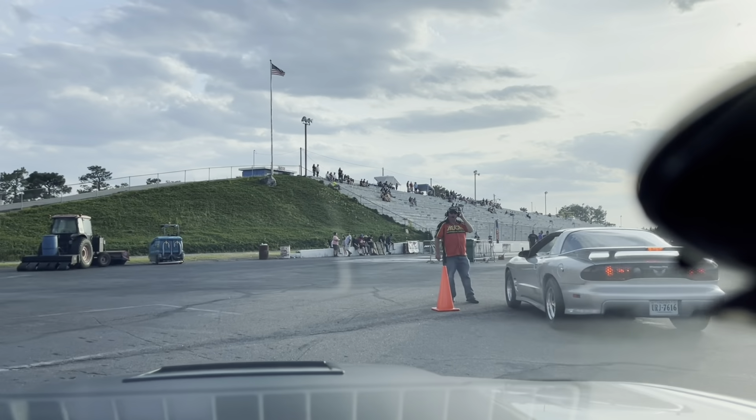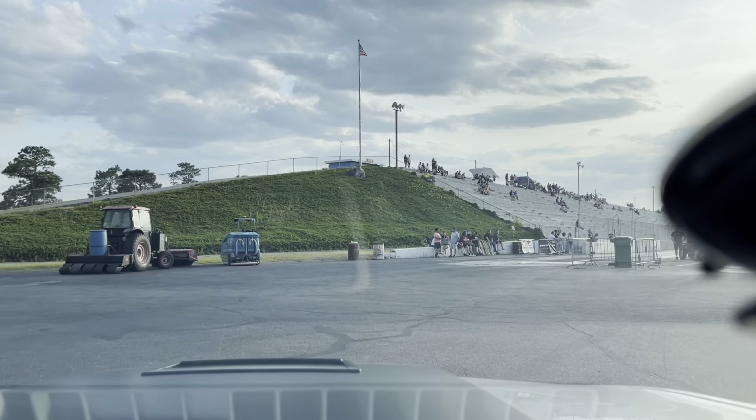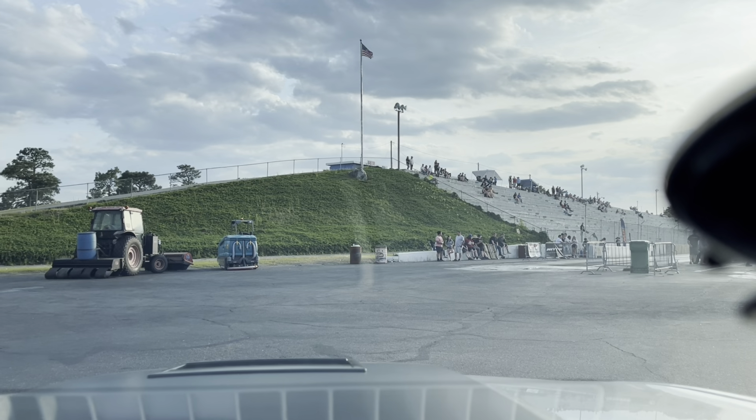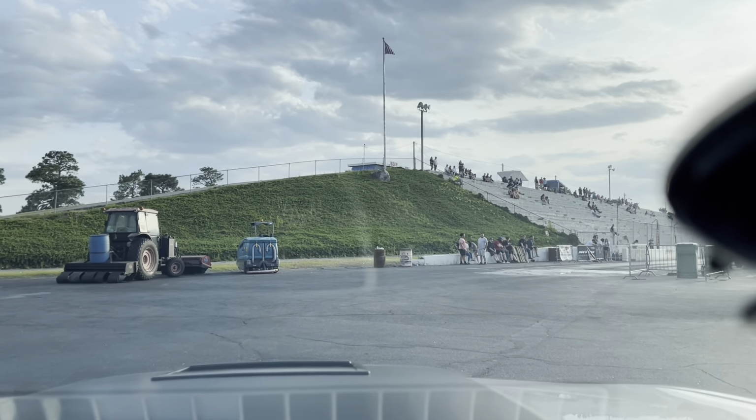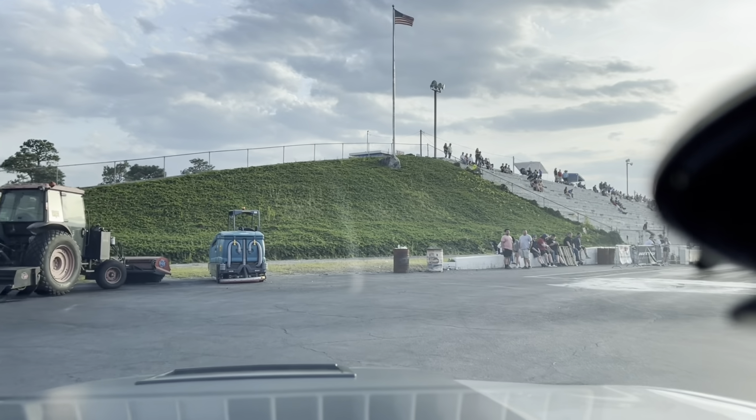12-0 should be in 4. 12-0 to lane 4. Test and tune lane 1. She's got a nasty F body, so we'll see. That beautiful Trans Am again. Ooh.